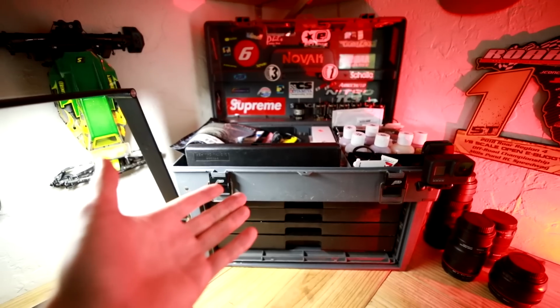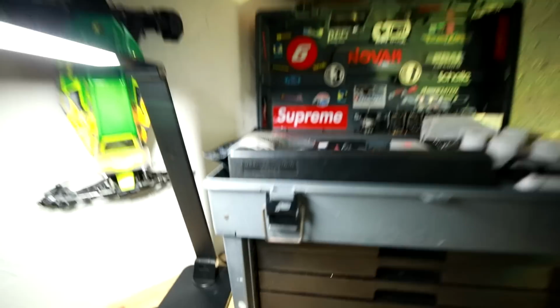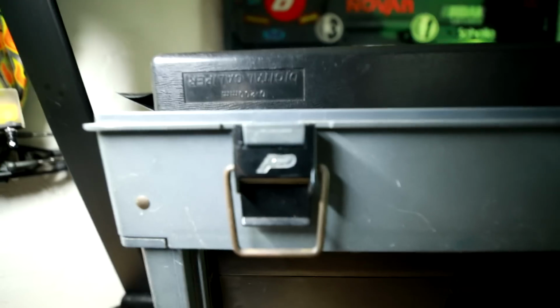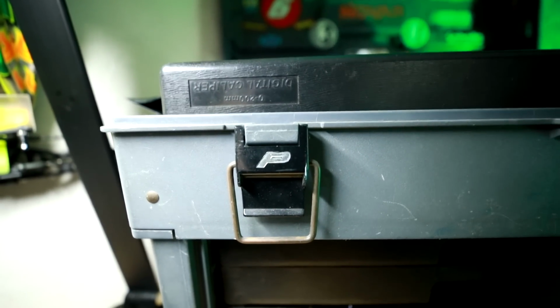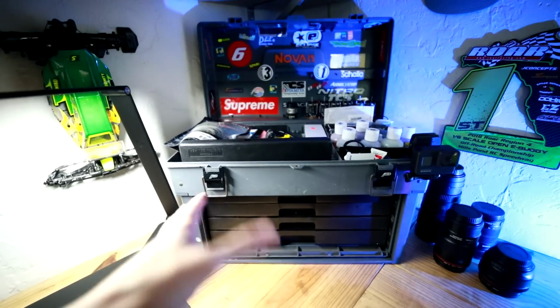Definitely don't make them anymore, but maybe you can find one on eBay if you're looking to grab something that is the same. There's that little old school Plano system. Pretty cool. But definitely not for sale. Not gonna sell that. Gonna hold on to that forever and ever.